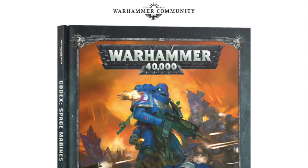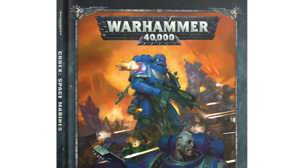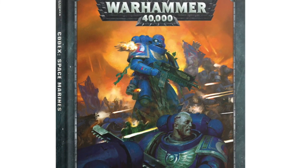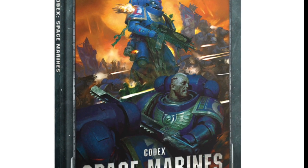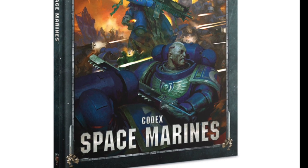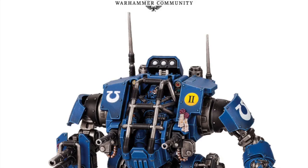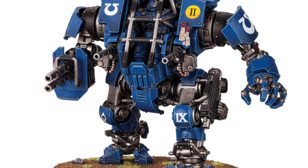New models, new updates, and a new codex. Yes, after all that speculation, Games Workshop has announced just that on the Warhammer Community page for the Space Marines. All those pictures which were tactically blurred out, we now have in focus and with more info. The stealthy lightweight dreadnought, well, that's an Invictor Tactical Warsuit, and that's not all.